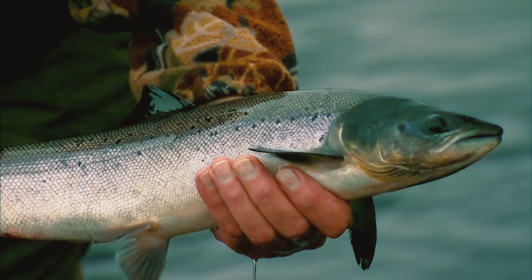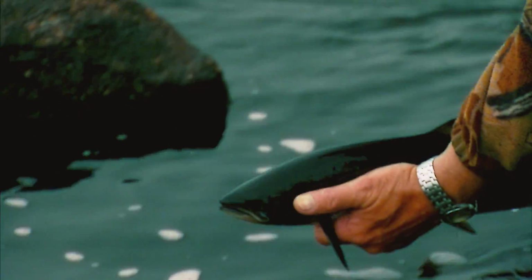Yeah. Lovely. That's fresher fish. That's a fresher fish, yeah.